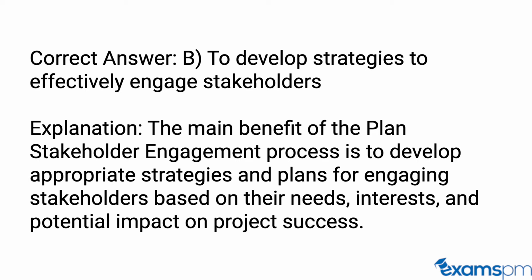Correct answer. B. To develop strategies to effectively engage stakeholders. Explanation. The main benefit of the planned stakeholder engagement process is to develop appropriate strategies and plans for engaging stakeholders based on their needs, interests, and potential impact on project success.